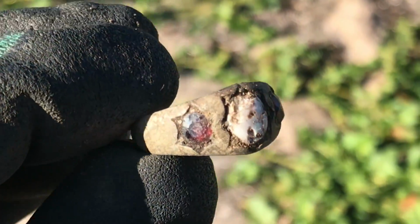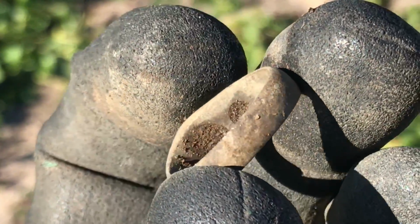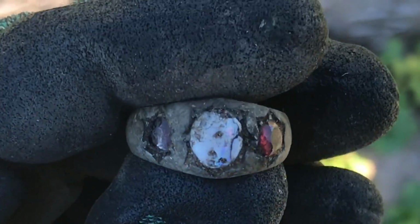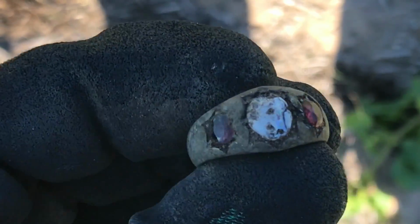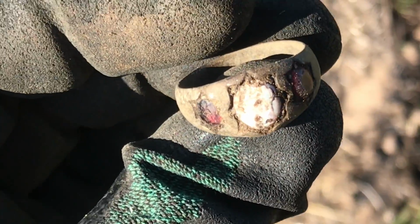Well guys, gave it a quick little clean up. I think it might be silver. It's covered in so much muddy crap. Can't see any hallmarks yet, but it's definitely got an opal in the centre there. It's flickering all the different colours. Probably can't see it in the light. But yeah, we'll clean up later. See what we got.